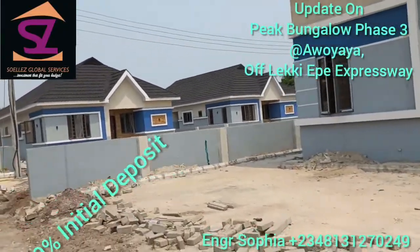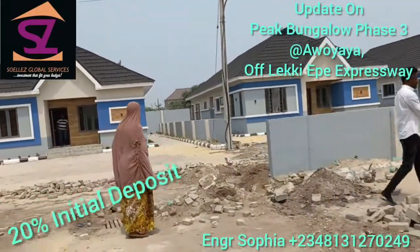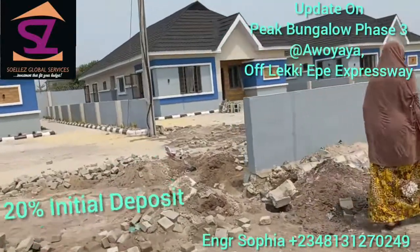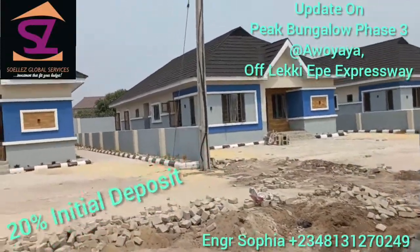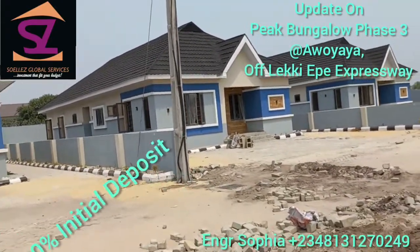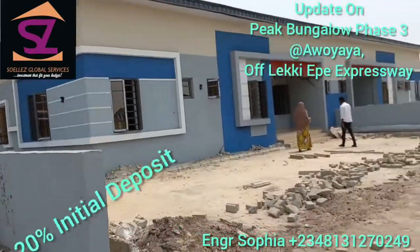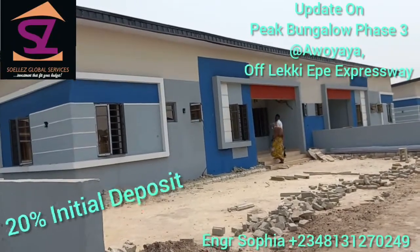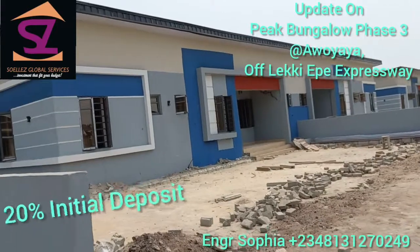Like I said, for land, we have 300 square meters going for 6 million, 450 square meters going for 9 million, then 600 square meters going for 12 million naira. Our 3-bedroom semi-detached bungalow is going for 20 million naira. You can pay within 6 months without interest. Or 21 million naira for 12 months.